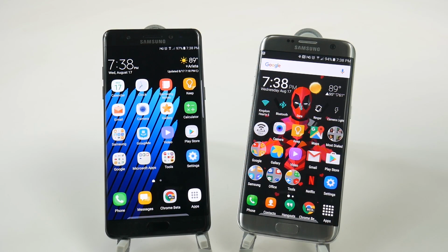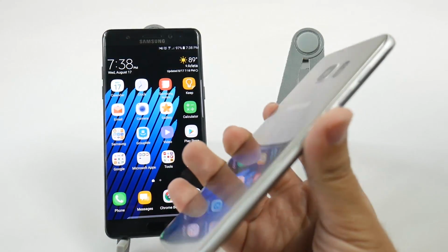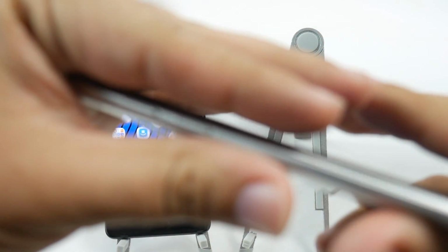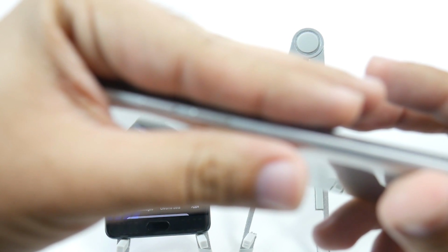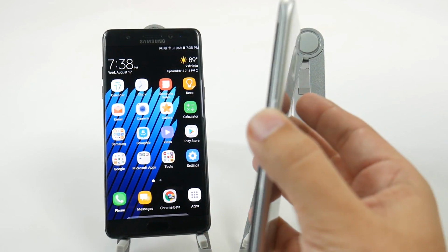Now, when it comes to the look and feel, you might think, oh, they're pretty much the same thing. But there are subtle differences. Overall, on the S7 Edge, you have an Edge-style display that really comes from this narrow design, but I will say this, with this design came a very sharp and narrow edge. And it definitely feels, when you're holding it in the hand, that it's a little bit sharper.